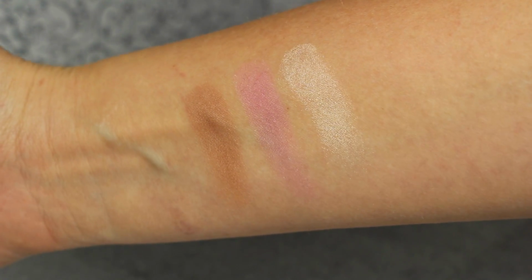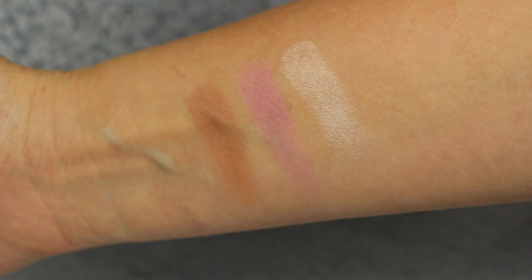It is like obviously orange, and if you're really using it to contour and it's being sold as a contour kit, you don't want orange to be what's carving out your face. That doesn't work. That's not how this works. That's not how any of this works.